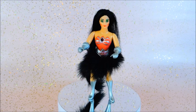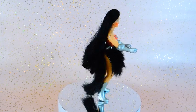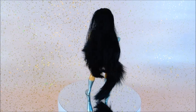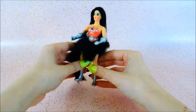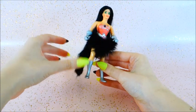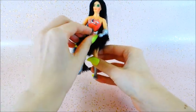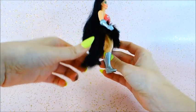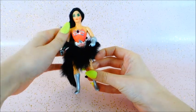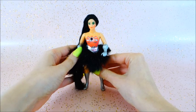Catra, the villain of the Princess of Power toy line and the personal enemy of She-Ra. She is the jealous beauty. She can become a troublemaking cat. I was really happy to find out that this Catra here comes with one of her accessories. So this is her clothing part, a little furry skirt with a tail attachment, because Catra is supposed to be like, you know, a cat. Cat lady, she's a crazy cat lady.